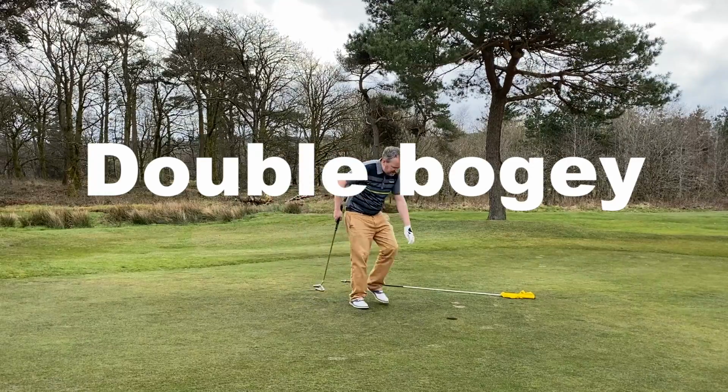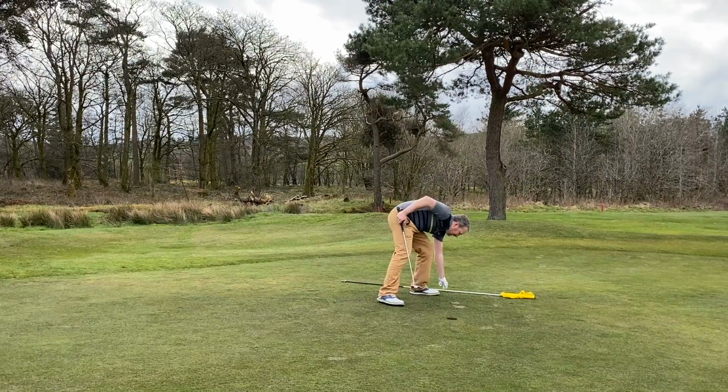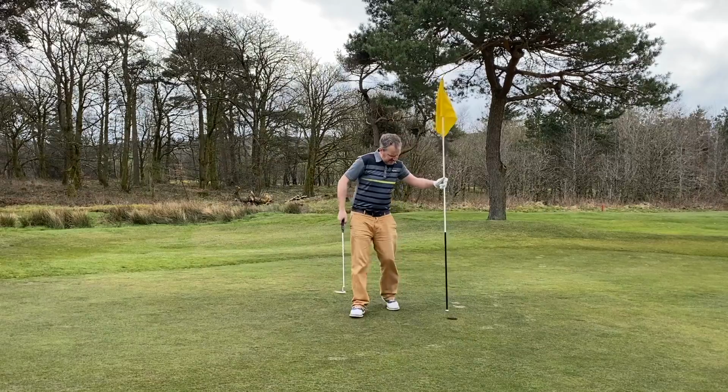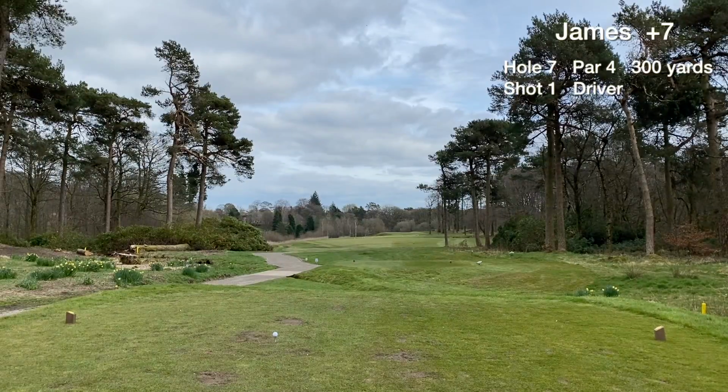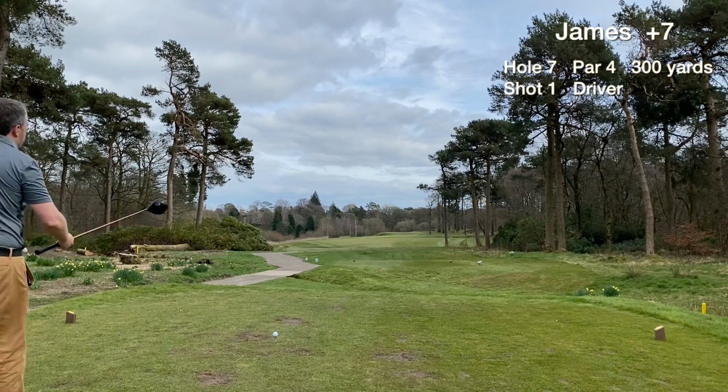And the putt drops. Hit that one much too hard. I think the adrenaline was going. I got out of jail with that one. I actually thought I carded a bogey at the time, but it's a double. That's how badly I played the hole. We move on. Hole 7 is a short par 4.